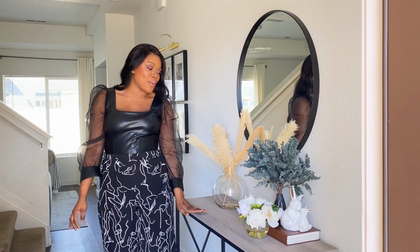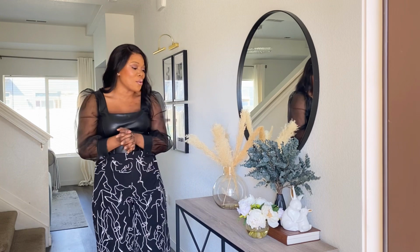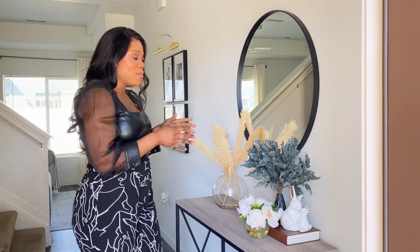I'm thinking of changing this table. I really want to get something a little bit modern, and I want to be able to sell this or bring it to church. So I'm still thinking of what to do with this table section. But yeah, this is my entryway section here for the Easter season.